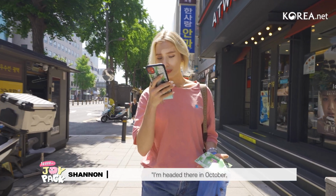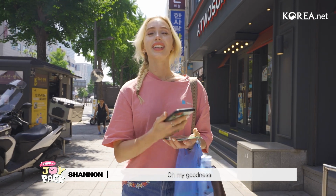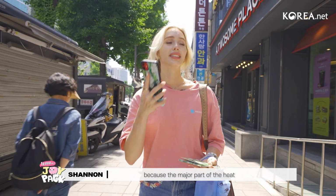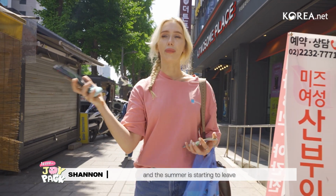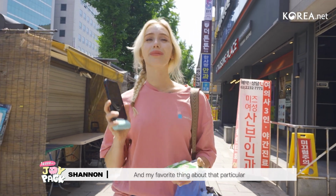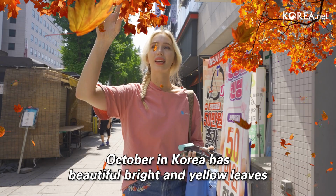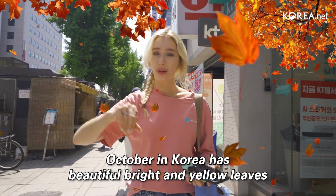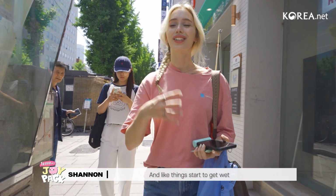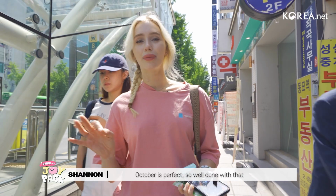I'm headed there in October, so I love getting your ideas of things to do and where to go. Oh my goodness, October is a perfect time to come to Korea because the major part of the heat and the summer is starting to leave, but it's not super cold yet. And my favorite thing about that particular time frame is right around October, you'll get this beautiful, bright, vibrant yellow color in all the trees. And it's just before the rain starts to fall and things start to get kind of wet and yucky for winter time. October is perfect, so well done with that.